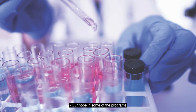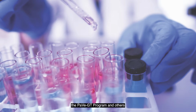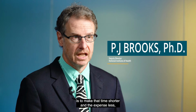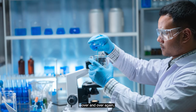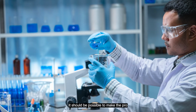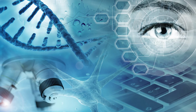Our hope in some of the programs like the Bespoke Gene Therapy Consortium, the Ph.D. program and others is to make that time shorter and the expense less and the overall process more efficient, because essentially if you keep doing the same thing over and over again and you're just changing out the therapeutic gene, it should be possible to make the process more efficient and less costly.